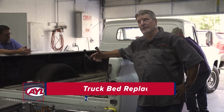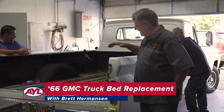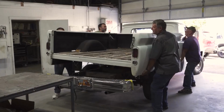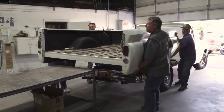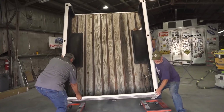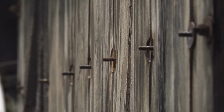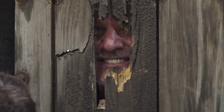I'm Brett Hermansen. We're here in the Van Gogh shop. We've got Rhea's truck here. We're gonna put a new wood bed in the truck. Ought to be interesting. Here we go. Here's Johnny.